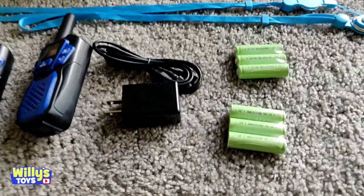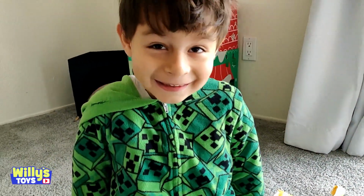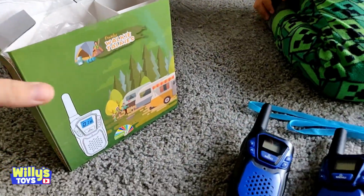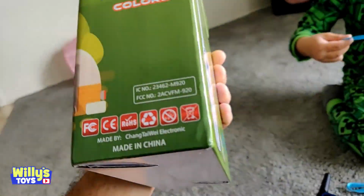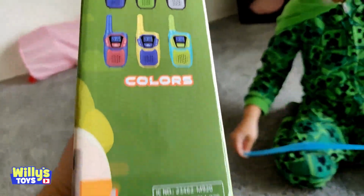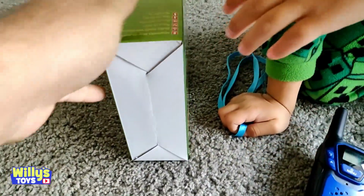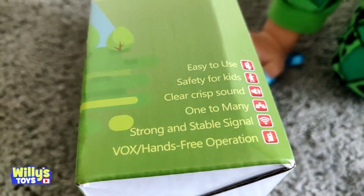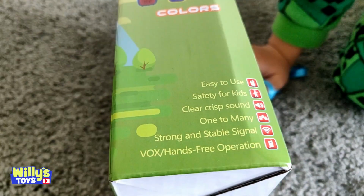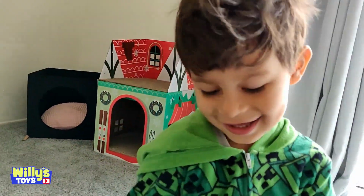All right, so it looks like these are rechargeable batteries because it comes with a charger. And it also comes with two straps. Man, this is super cool. This is the family walkie-talkies. It comes in a lot of different colors too. Can I see? You can see. Easy to use. Oh my God. Safety for kids, crisp, clear sound. One to many, strong and stable signal, and VOX hand-free operation.